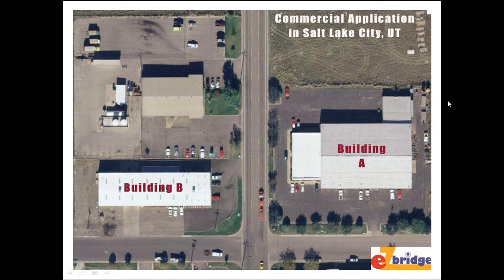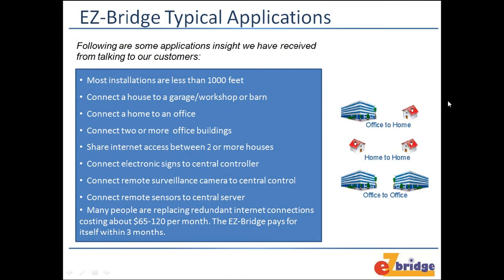So how fast does that turn around? 2 months return on that one? You're going to find out these EasyBridges are solutions that people just don't know about. Once you've started to use them, you're going to fall in love with these things. They work everywhere. We've got them all over the world right now. In this actual application, the customer had to turn down the power because he was so close. Our bridges run 3 to 4 miles. So pretty good. Some of the applications, I'm going to go through these bullet points just because they're important to know. Most of the installations we do are less than 1,000 feet, even though they will shoot 3 to 4 miles.